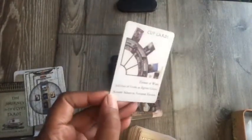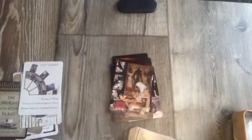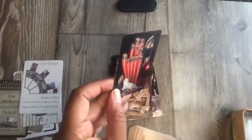It's an interesting depiction. Oh, look, she has cards about the suits, I'm sorry. Element of water, influence of Greek on Egyptian culture, summer solstice to autumnal equinox. Prince of Wands. Yo. 10 of Wands, the cobras. Oh, I like that. They're deadly.